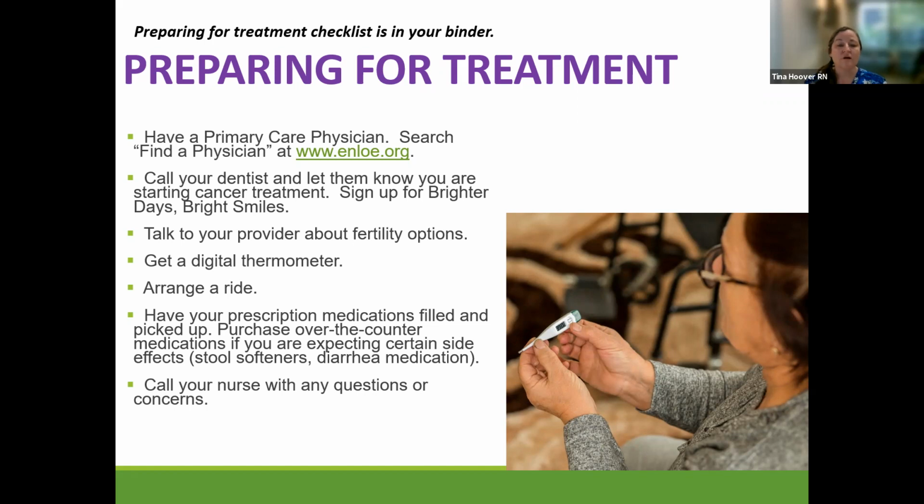Enloe does offer Find a Physician at www.enloe.org. And if you need help, you can ask for assistance at the Cancer Center Library.